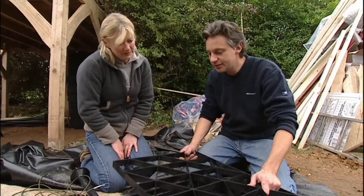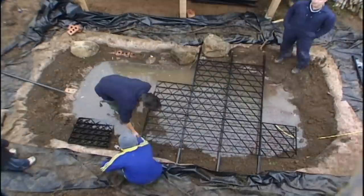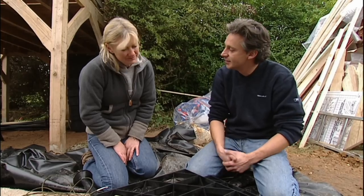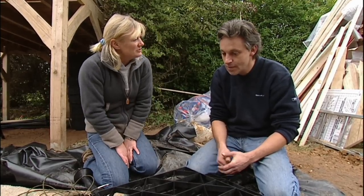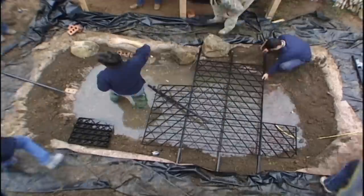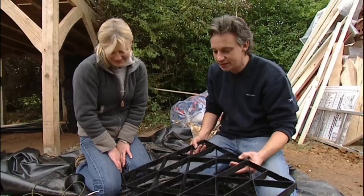Very strong. They're made out of a toughened black plastic, and they sit just below the water surface. So they're very discreet, especially with a black liner. They practically disappear. And if you've got lily pads and plants going through them, you wouldn't know they were there, would you? No, that's right. And it means that there's a good, happy compromise so that pond life can still exist and it's still safe.